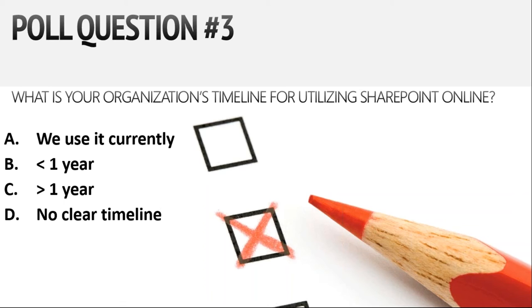All right. So it shows that we use SharePoint currently, we had 37% of the vote. 31% of the people were saying in the next year their organization would be tackling a SharePoint online or hybrid scenario. 10% said that it'd be out past 1 year. And finally, 22% of you have no clear timeline for migrating or leveraging SharePoint Online or Office 365. So thanks again, everybody, for voting. And now we're going to switch over and do some Q&A.